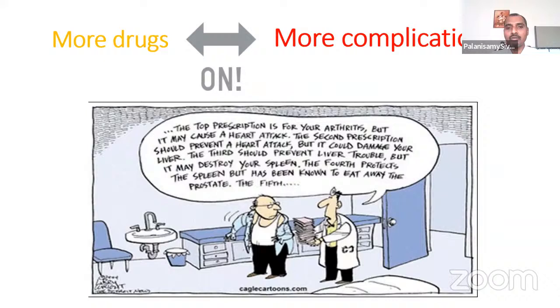At the same time, when you have more complications, you have to take more drugs. No other choice. So far, we don't have any single drug to cure all the complications that elderly people are having. So when they have more complications, you have to go for more number of drugs. So both are interchangeable.